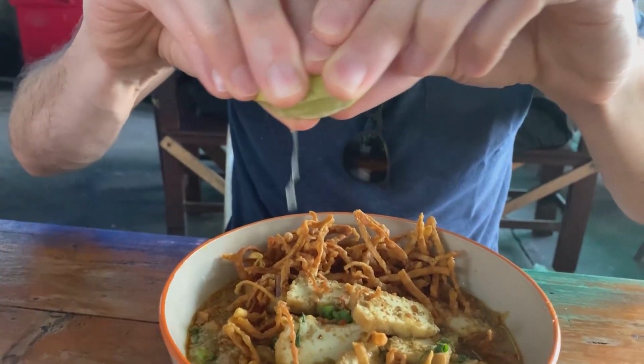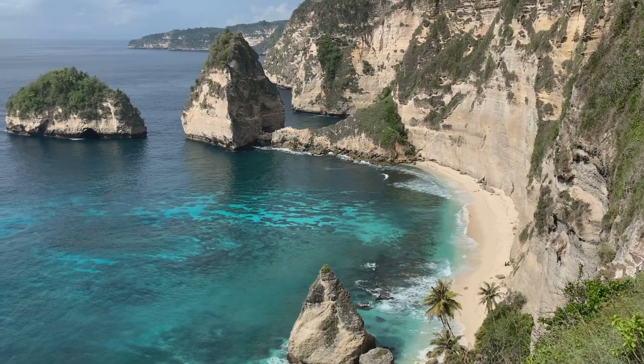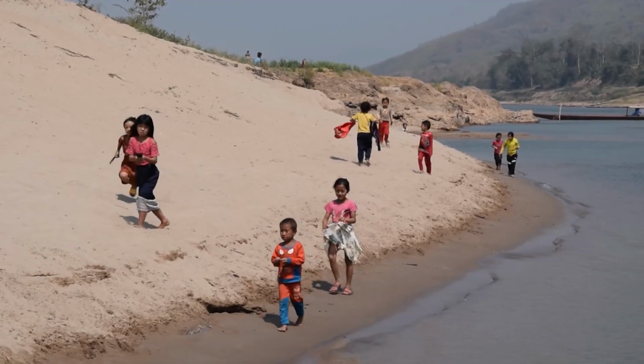But next, Southeast Asia. The land of noodles and cheap things and good food and beautiful beaches and cool people. We're super excited if you can't tell.